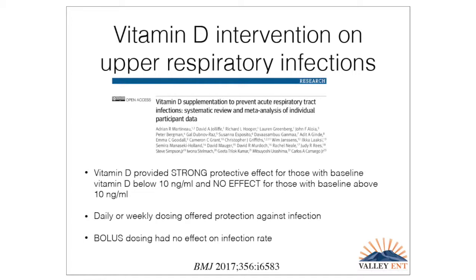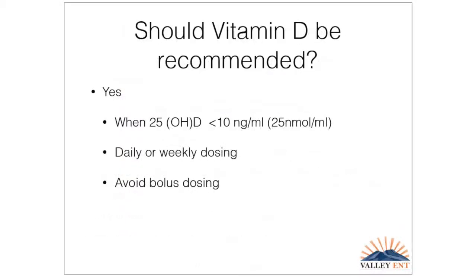They found in the papers that the folks who got daily or weekly dosing, those patients got benefit and were protected against upper respiratory tract infections. Bolus dosing, like once monthly or even less frequent, had no effect on infection rate. So what did we learn?